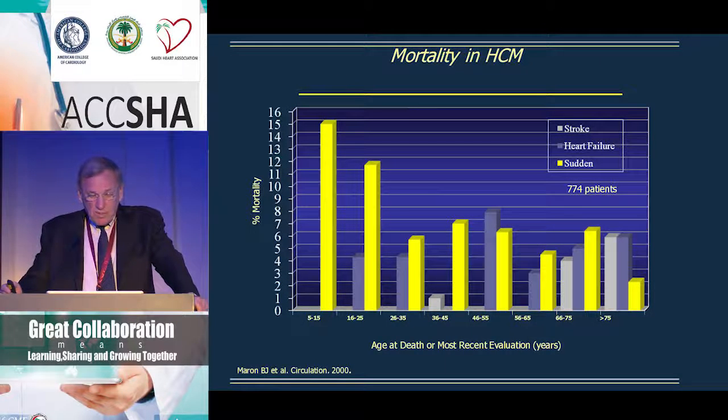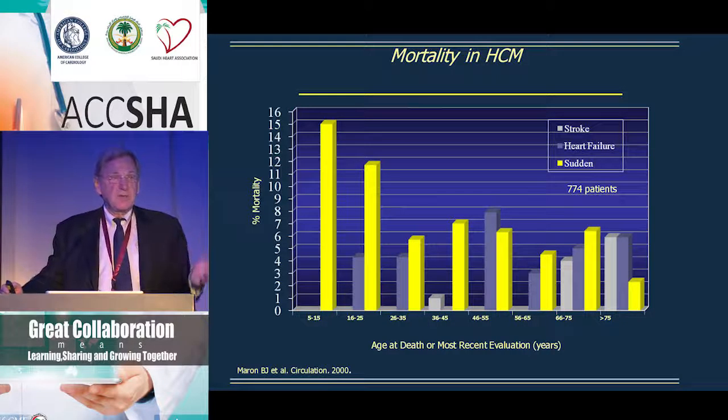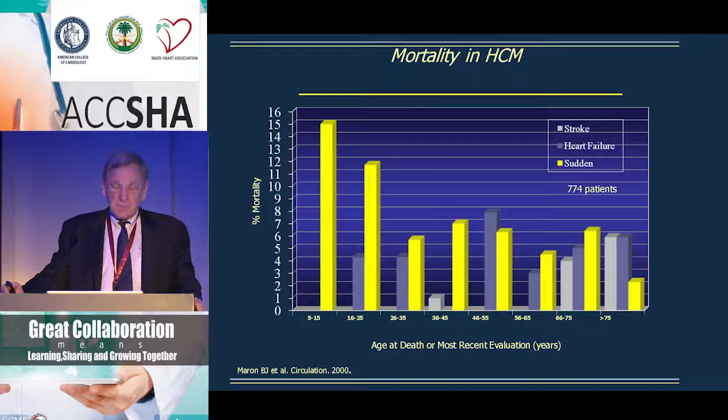Now, if we look at mortality by age, notice that the yellow group, the young age group, tend to die early. They're undiagnosed. They frequently die with athletic competition. As people get older, there's a higher risk of heart failure, and then particularly with advanced systolic dysfunction and atrial fibrillation, a high risk of stroke, bringing home the issue that these individuals, in fact, need anticoagulation with any episodes of atrial fibrillation.